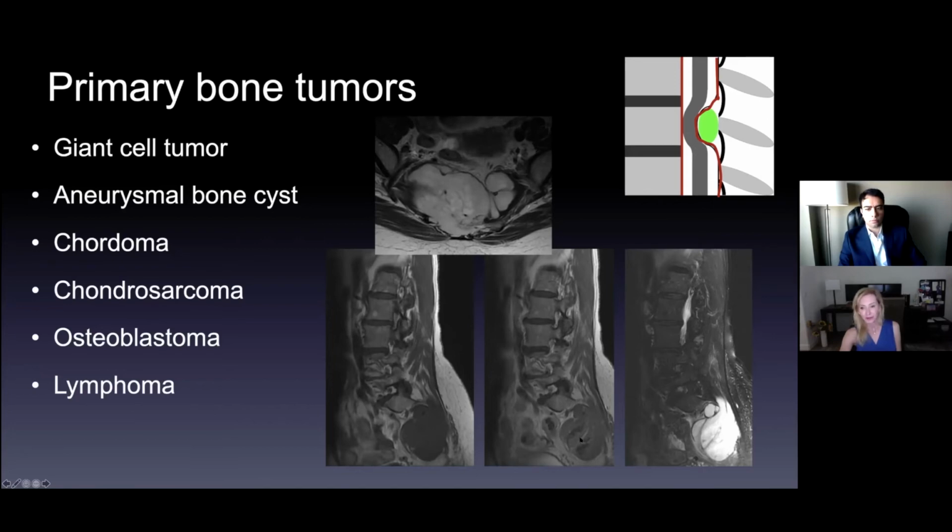But these are things we biopsy all the time. When we biopsy these, we have to mark the track where we went because they can seed and have tumor deposits grow along the track of your needle. Surgeons usually, not always these days, but usually do an en bloc resection followed by some kind of radiation, proton or gamma knife therapy at the bed.